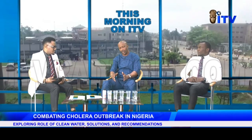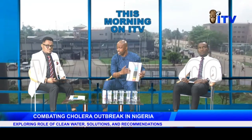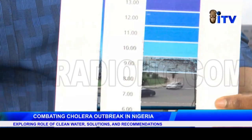All right, what I have on my desk here are different brands of water. Now, I don't know if they can see from there, this is a pH chart. This chart determines the quality of our drinking water, right? It varies from 0 to 14, all right? When we run a test on this water, it will change colors. The color it changes to determines the quality of that water. Now, we all know that our health is determined by the quality and quantity of water we drink every day.